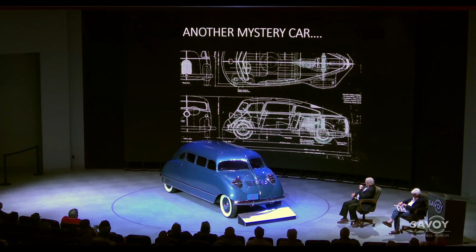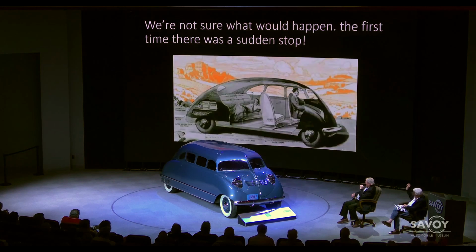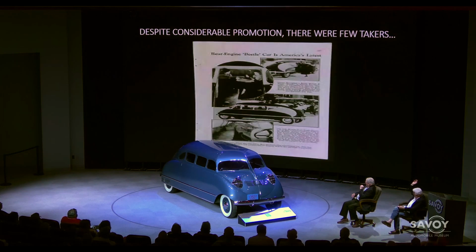And in the meantime, here was Mr. Stout getting great publicity for his car, and people admired it. People understood the engineering. They saw some of these advantages. But unfortunately, there were very few.